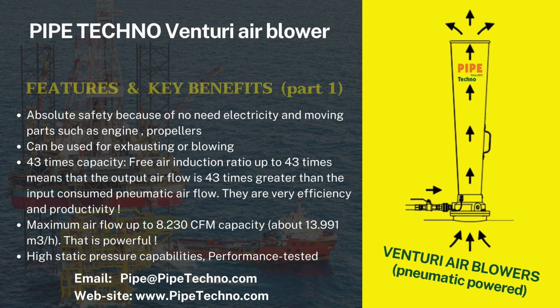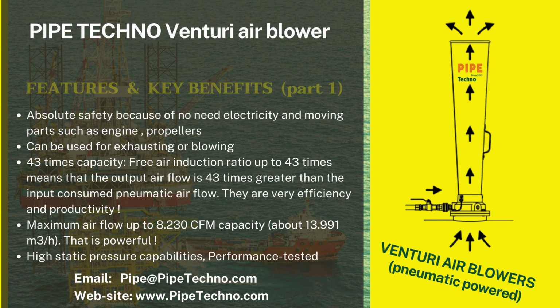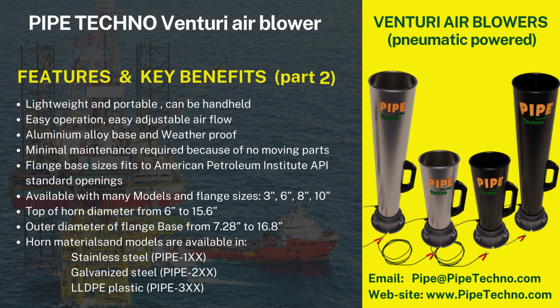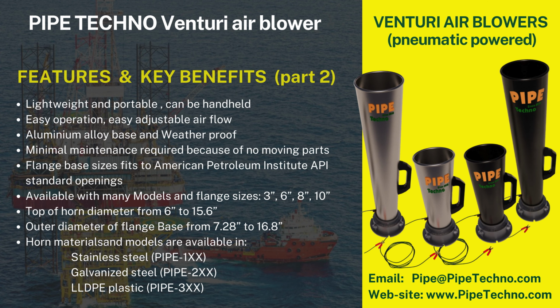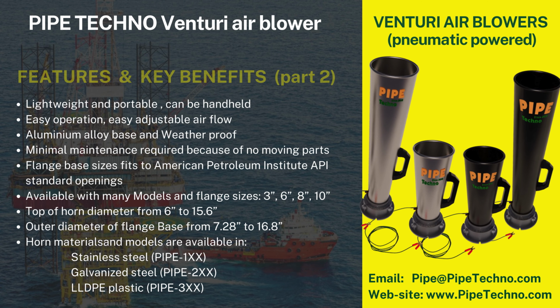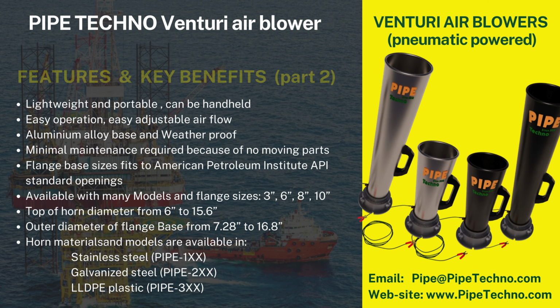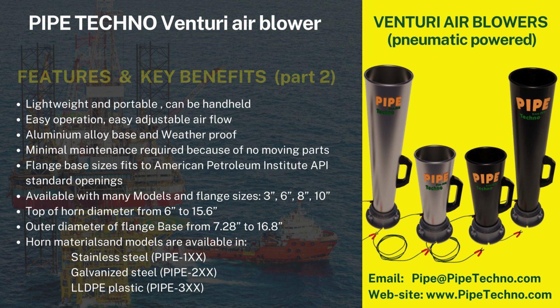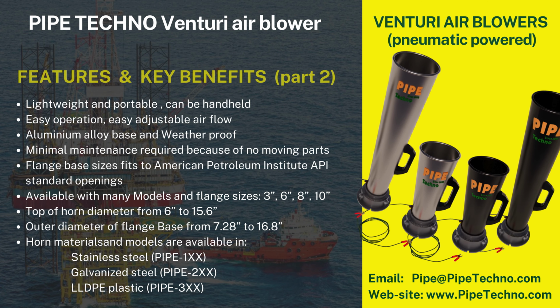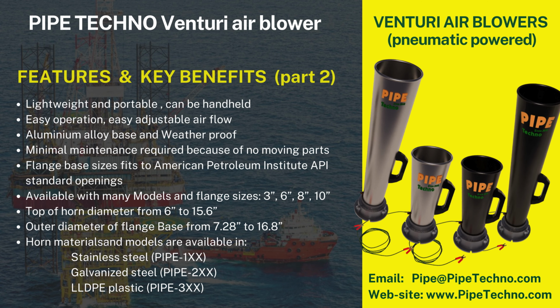High static pressure capabilities, performance tested. Lightweight and portable, can be handheld. Easy operation, easy adjustable airflow. Aluminium alloy base and weatherproof. Minimal maintenance required because of no moving parts. Flange base sizes fit American Petroleum Institute API standard openings.